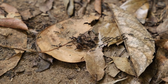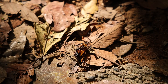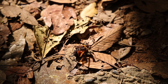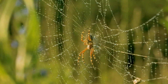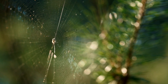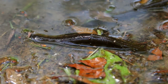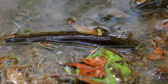The park is teeming with a huge diversity of invertebrates. Ants, with their complex social structures, are abundant here, playing a crucial role in the ecosystem. Spiders, with their intricate webs, are common sights, showcasing the beauty and precision of nature's designs. Butterflies add splashes of color, while leeches, though less appealing, are a testament to the rainforest's rich and unaltered environment.